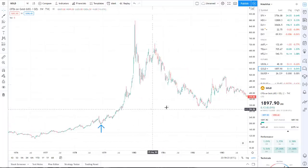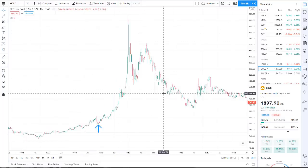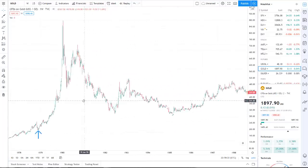Really interesting. Now, look what happened here on take two. Now, this is a lot longer. Again, history doesn't repeat itself, but it rhymes. What happened? We had a nice big bull market. Then we had a pullback. Right, nice pullback.